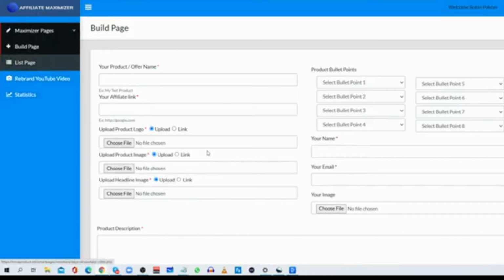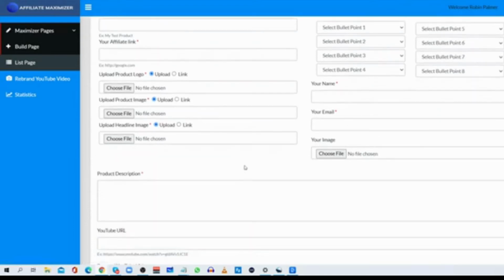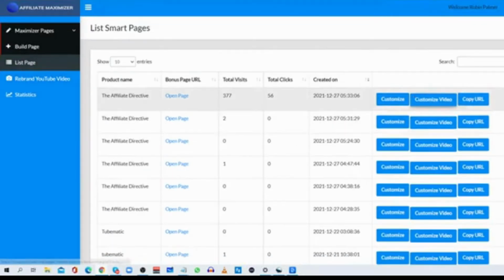Now, the cool thing about this system is that you can actually create your bonus pages first. And if you want to showcase your bonus pages, for example, inside your review videos, you can do that. Once you have your video ready, you can go to the list pages and just add the videos to these bonus pages. Once that is done, let's say this is the one that I've created recently.